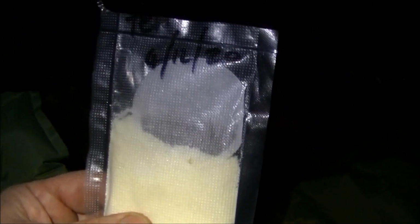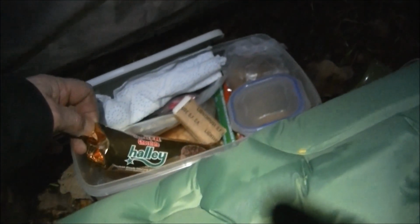Well, that went down a treat, that casserole stew. Well, I'm going to have one of me homemade all-in-ones. Cup of tea, powdered milk, sugar, tea bags, seen these before. Get the kettle on the boil and have a nice hot drink. And a few little, let's have a look what sweetie things I've got. Ooh, a few chocky bickies, chocolate wafer, a nut bar. Right, let's have a little sweetie dessert with a cup of tea.